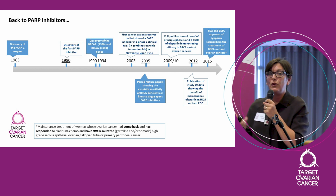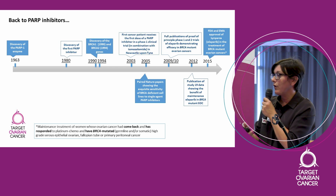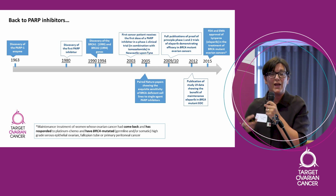So for us to be able to use a drug, we need the EMA to approve it, and then subsequently it may go through the funding streams, which would be nice. But the original license of olaparib was to be used in women whose cancer had come back. So this is not for patients at the beginning of their treatment, and they'd had a course of chemotherapy which was platinum-based, so carboplatin or sometimes cisplatin. They'd had a very good response to that treatment, and it was as a maintenance treatment.